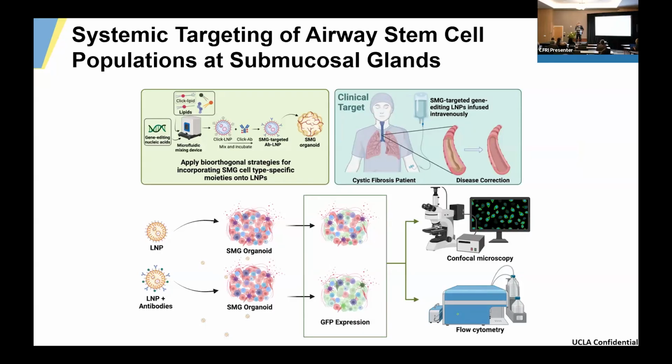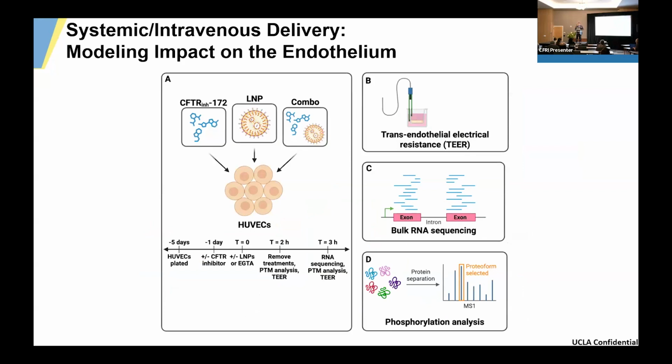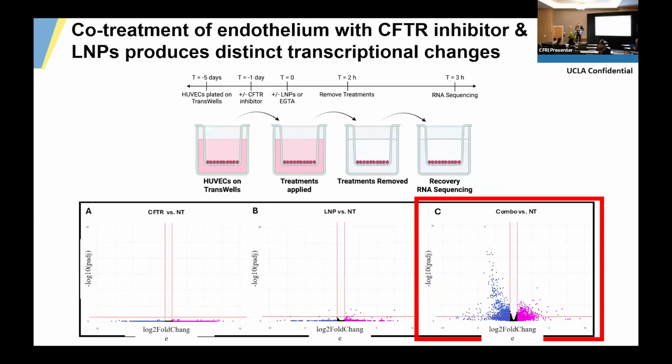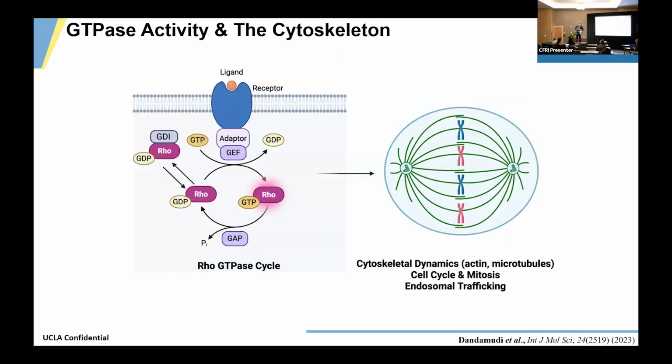Hopefully it's a story we can share for another time, but using a combination of transendothelial electrical resistance, bulk RNA sequencing, and phosphorylation analysis, we are looking at whether there are changes in membrane permeability, transcriptomic profile, and phosphorylation of different parts of an endothelial barrier in response to lipid nanoparticle delivery, in an environment that mimics a CF airway using a CFTR inhibitor, a small molecule. And the gist of it is that we see profile changes in what's called the Rho GTPase cycle, as well as cell cytoskeletal dynamics, which include changes to cell cycle and mitosis, as well as endosomal trafficking in response to the lipid nanoparticles and the CFTR inhibitor. And so that's basically the gist of that.